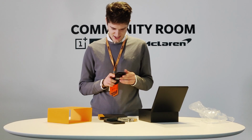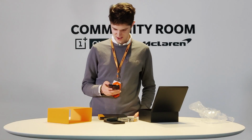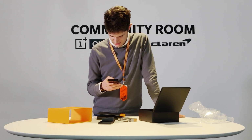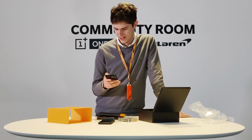So let's turn it on, the McLaren logo, the animation. Okay, let's get into the phone, which seems very fast immediately. As a first impression, it's really good, really smooth and fast.